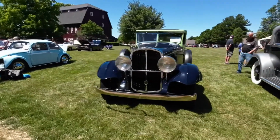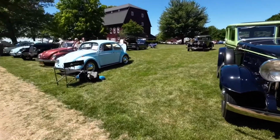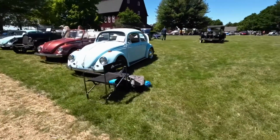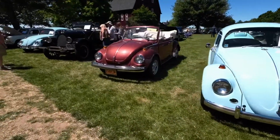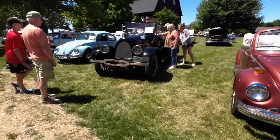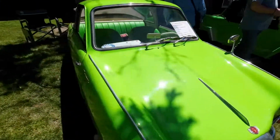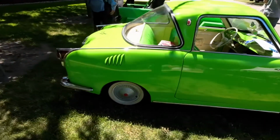Very big air cooled cars. Pretty cool. Some Saurer on there. Go-go mobile. Air cooled.